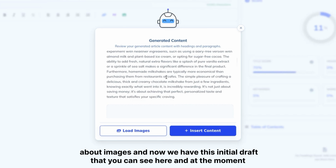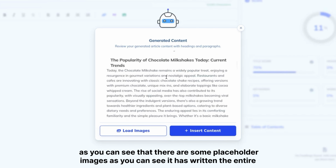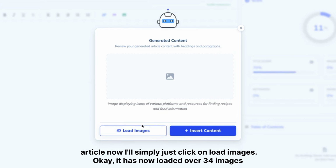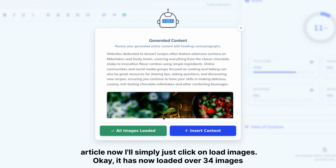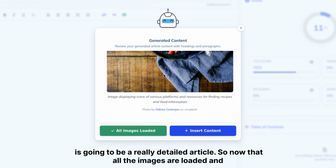Okay, so I was talking about images, and now we have this initial draft that you can see here, and at the moment, as you can see, there are some placeholder images. As you can see, it has written the entire article. Now I'll simply just click on load images. Okay, it has now loaded over 34 images, if I got that correctly. So as you can see, there is lots and lots of detail. So this is going to be a really detailed article.